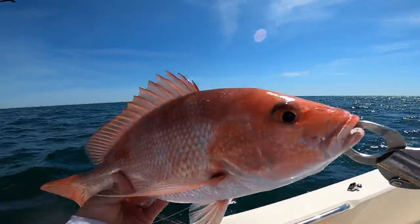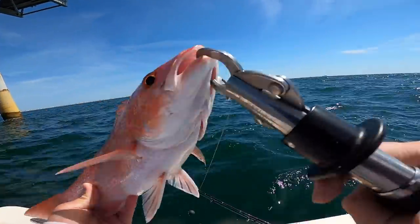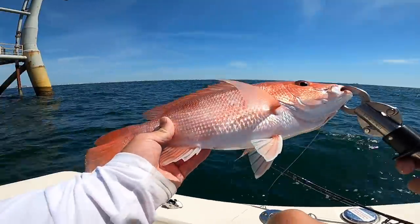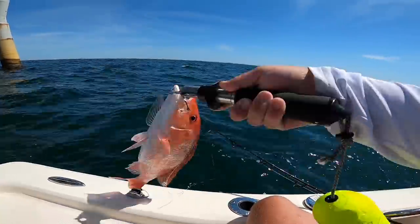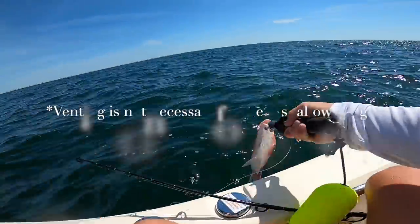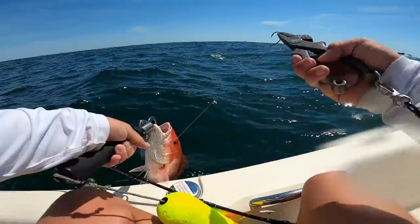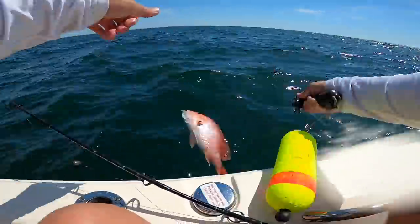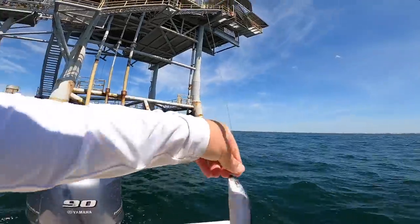Little red snapper. So they're not in season, so I gotta throw him back. But these things are delicious to eat, and you're only allowed two when they are in season. So we're gonna get them back in the water. We're only fishing at 30 feet, so I don't have to worry about de-venting this fish. So get the hook out. All right, and we're gonna send him on his way. There he goes, bye-bye.